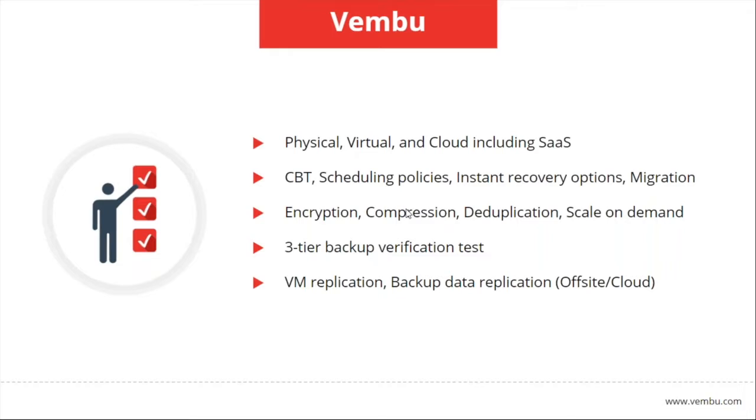All your data is compressed, encrypted, and deduplicated. And the kind of storage that Reimu uses is ultra scalable, so you can scale your backup repository at any time you want. And we have a three-tier verification test. As I said earlier, we check the integrity of the backup data, then we mount it, and we boot it. Apart from backup, you can also replicate the virtual machines from one host to another host, and you can also replicate the backup data to an offsite location or to the cloud location for disaster recovery. So these are the things that you can do with Reimu.